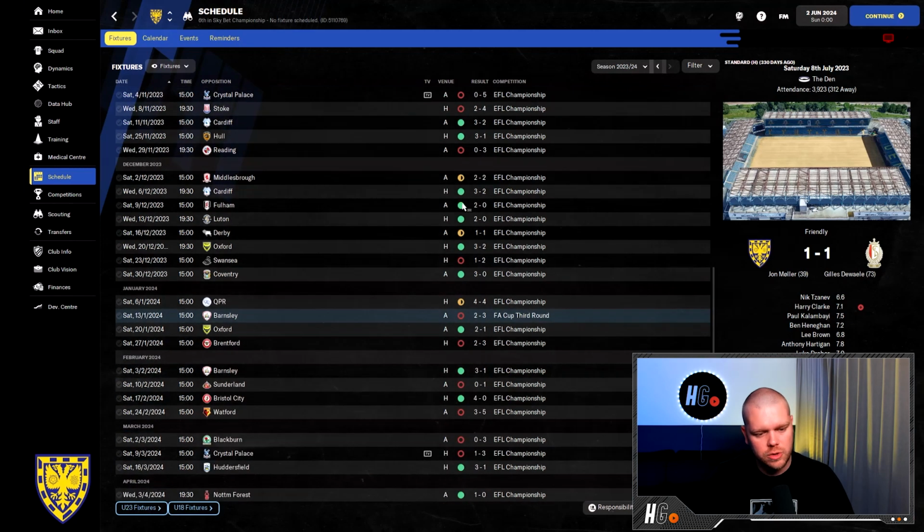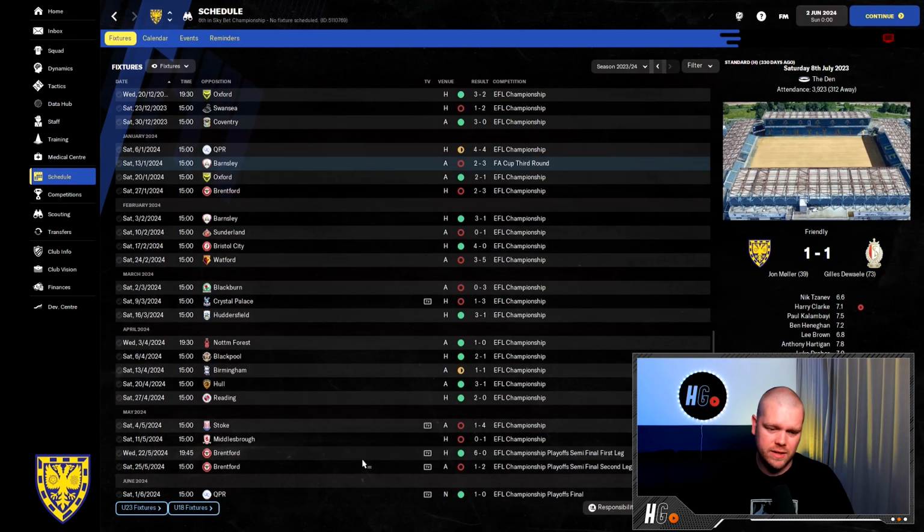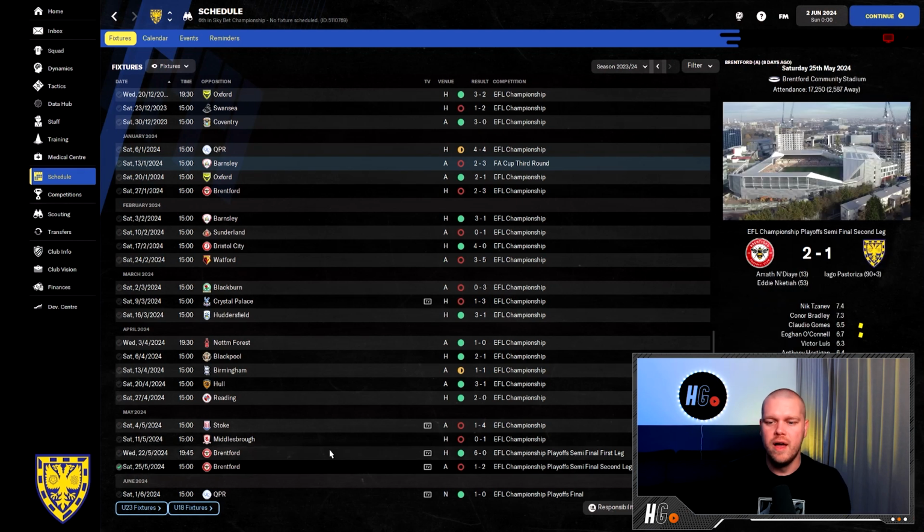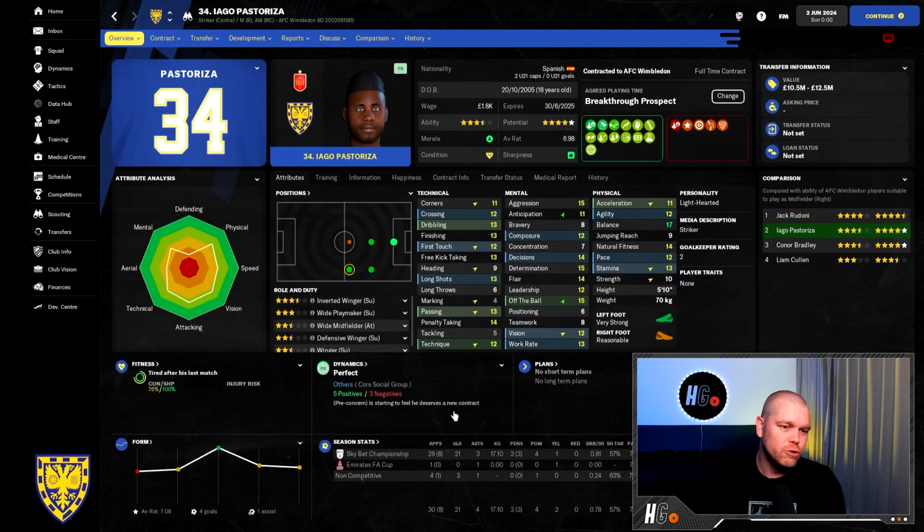Now, if we go into the schedule, we've had a couple of good runs here. That is a patchy end to the season. Losing at Stoke, losing at Middlesbrough, and beating Brentford 6-0 in the first leg of the playoff semi-final at Plough Lane. Getting the job done there. We then go to the Brentford Community Stadium and lose 2-1, and they've got Eddie Nketiah. Iago, I told you he'd get some game time. Iago, top goal scorer for the club.